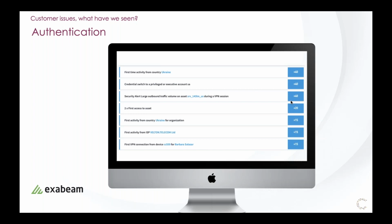Here in the screenshot, we have an example of tooling whereby you can see first-time activity from an unknown country for this specific user, and essentially first-time access is from this country. Another one with authentication is with regards to those who have been furloughed. Besides shutting down their account access, is it possible to still monitor their activity whilst they are not meant to be working?